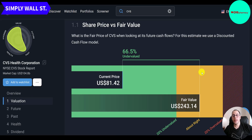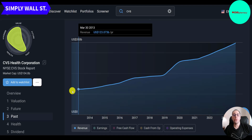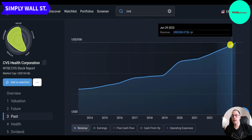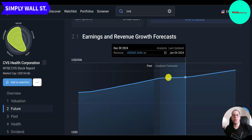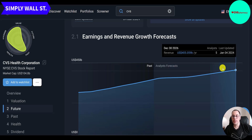Simply Wall Street is really high on this one. Their price is $243. They say the stock is 67% undervalued. 24 analysts priced this stock at $90. Their revenue is $123 billion in 2013, and it pretty much only goes up every single year, up to almost $350 billion. And the revenue forecast for 2024 is $360 billion, 2025 $380 billion, and then over $400 billion by 2026. Do you think it'll hit those revenue targets?